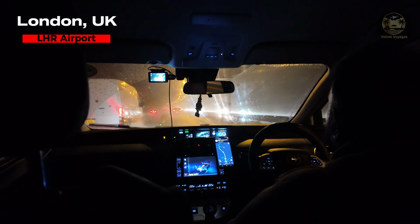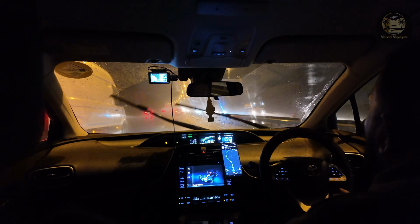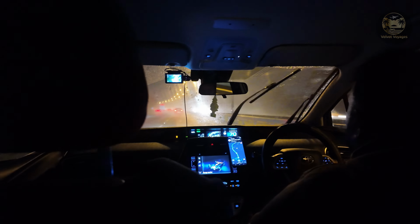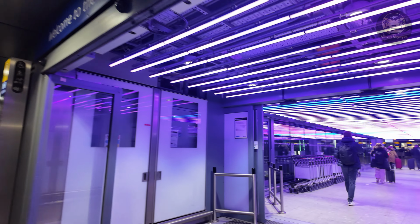It's December, we're in London, so obviously it's raining, cloudy and cold. I'm flying from Heathrow and I've got a 7 AM flight to catch. Getting through Heathrow Terminal 5 is always a breeze.